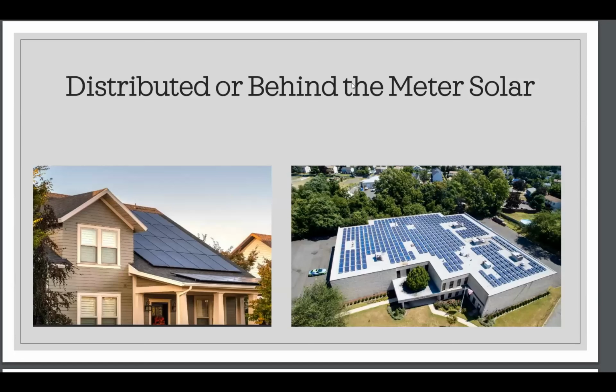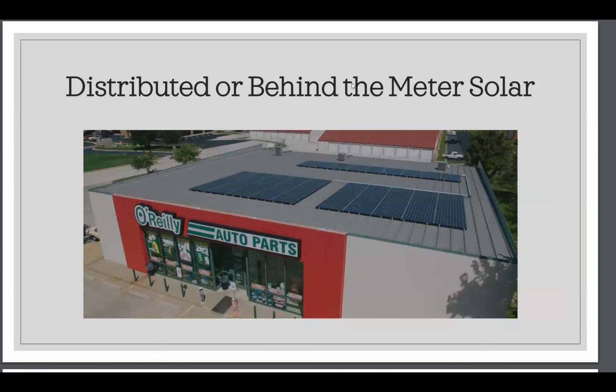So I just wanted to show you what these things look like. The distributed or behind the meter, that's what you see. We have a lot of these going in Hardy County, on rooftops and on businesses. Just to give you some perspective, when we talk about megawatts and kilowatts, one home uses 25 to 30 kilowatt-hours of power per day. So here's another example, on businesses. These projects have really low impact as far as the land use planner goes. We want to promote these. We want to make these a by right use in most cases.